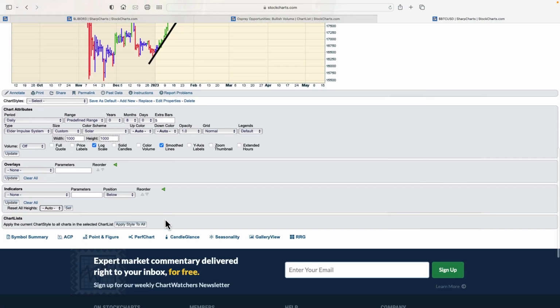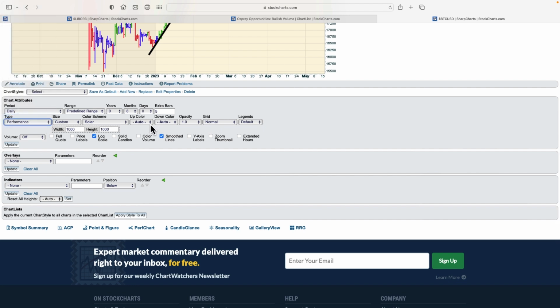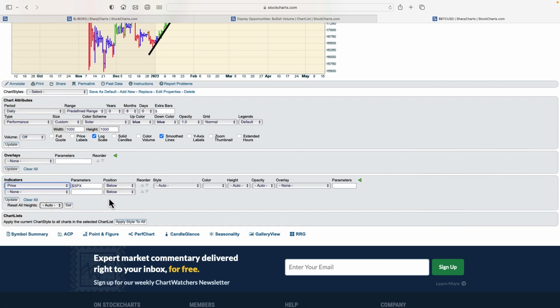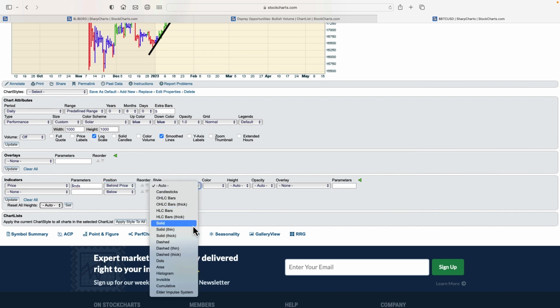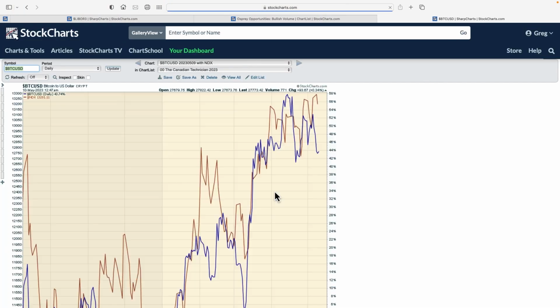And the idea here, what I want to show is just how you would set up the chart. So we're going to do it based on performance. We're going to do one in blue and just pick a different color for the other one. Now, when we want to overlay the price of something else, we're going to put in the ticker symbol for it, but we have to position it behind price. We're going to use a solid line to do that. We're going to make the color obviously different, so let's go with brown. And we want the height to auto fall, but we can set it to 1 so it's got the same scale in terms of chart move.